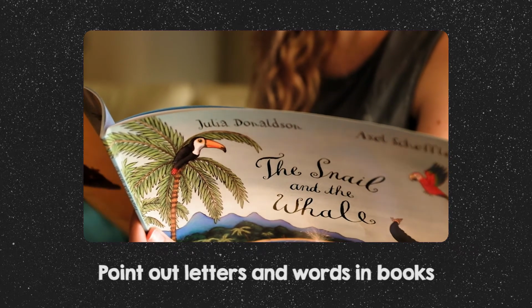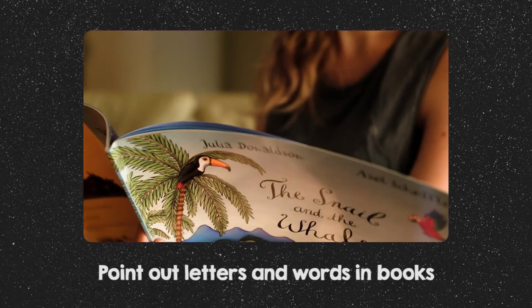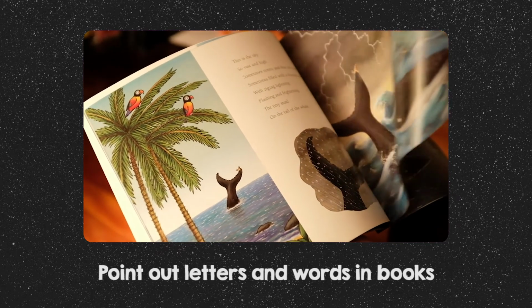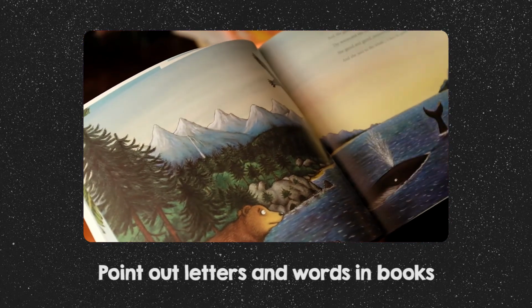You can also ask the child questions about the letters and sounds in words. For example, what sound can you hear at the start of dog? Dog starts with the D sound, just like door and dingo.